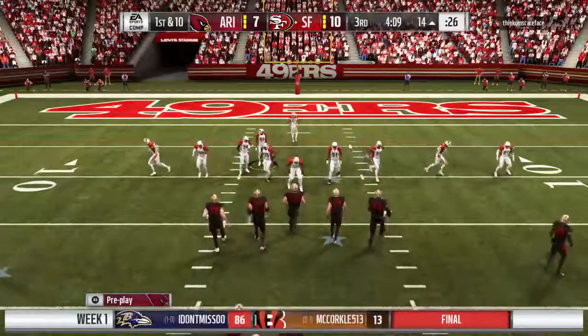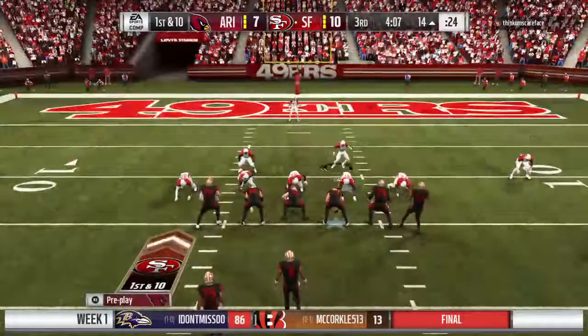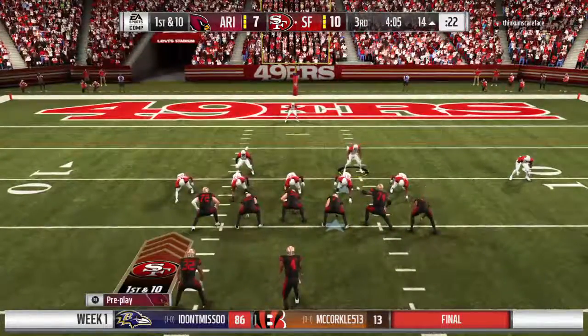Watson in the offense going to come up 1st and 10. And he's 4 for 4 now, throwing the ball to start the drive.